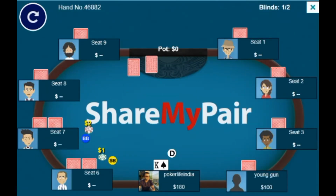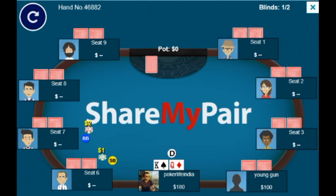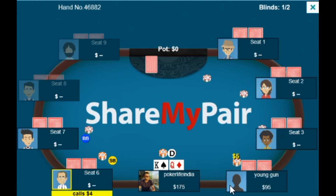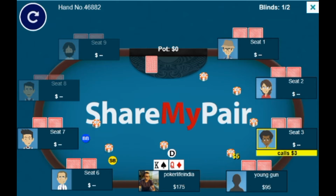So this is another hand I'd like to share with you guys. We were in the button position, and the guy on my right makes a rather minimum raise of $5, and we have 7 people playing in this hand.